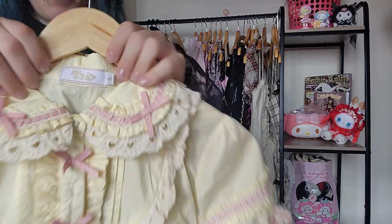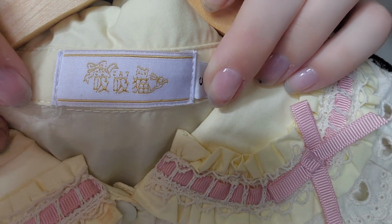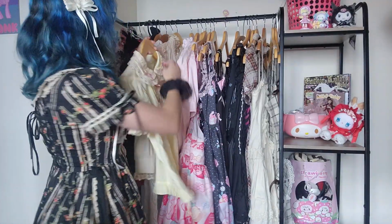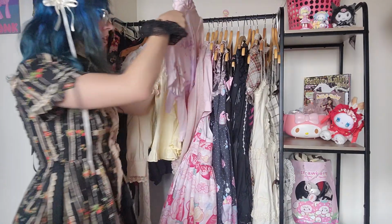I don't actually know what brand it's from. If you speak Chinese, then you can tell me in the comments, or if you've seen this brand before. But yeah, it matches really well with Sweet Cream. I can't remember 100% what it's called.